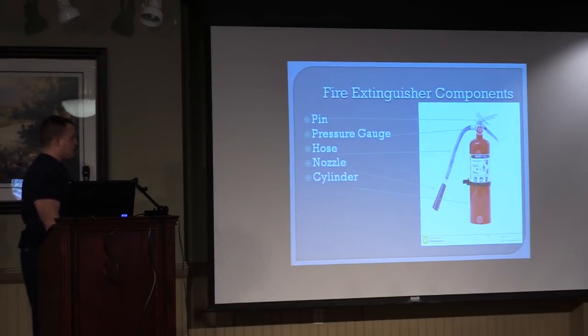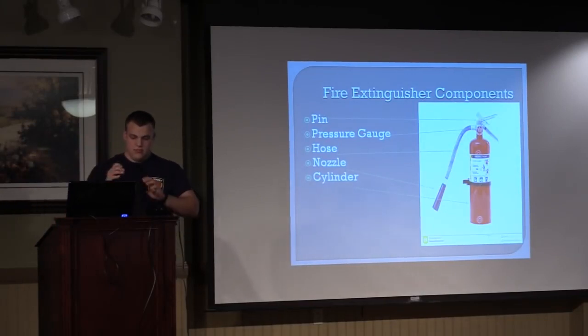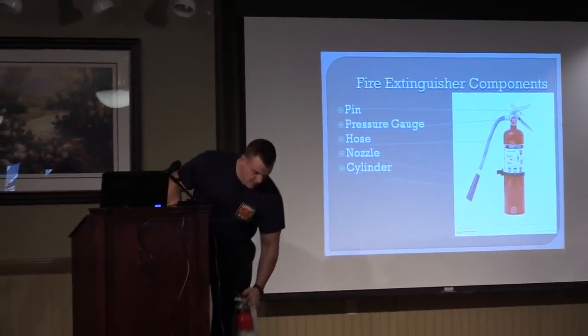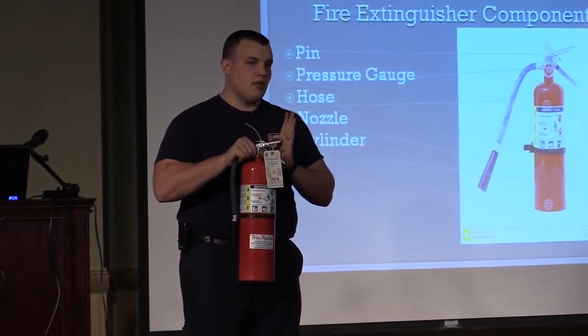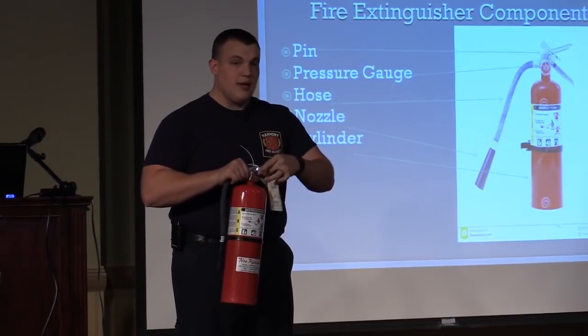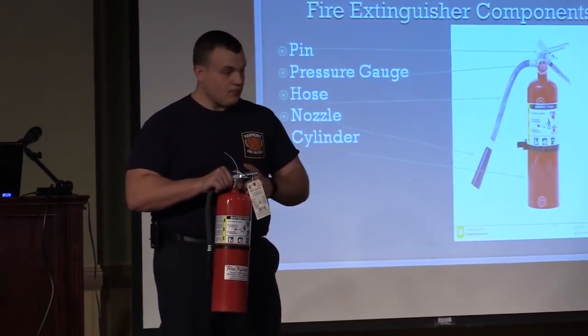So, fire extinguisher components. There's the pin. I'm going to put this down. The pin is always at the top. Now, there's different types of extinguishers, but I'm pretty sure you all have the same extinguisher throughout the building. This is the same extinguisher that's throughout. Pin is at the top. It's secured by a seal. That's for when they check it.